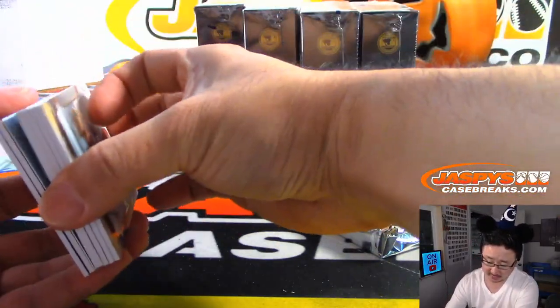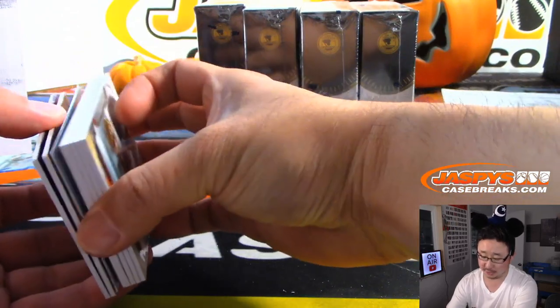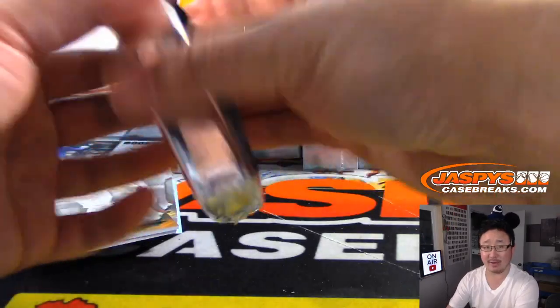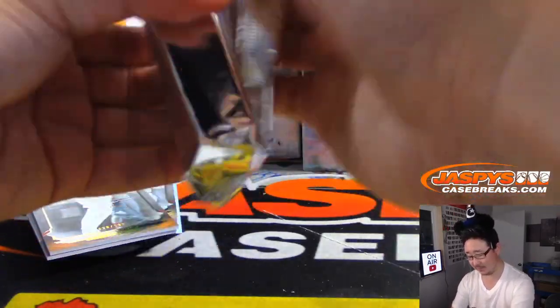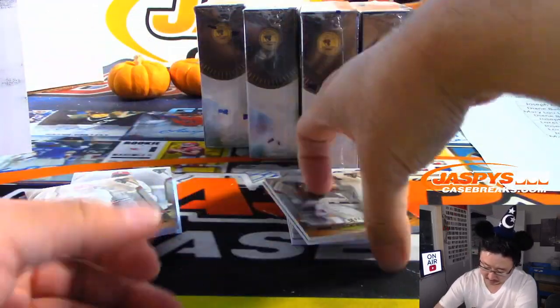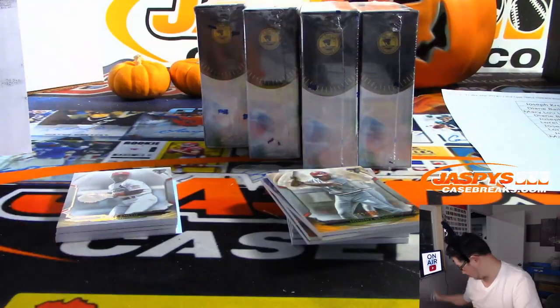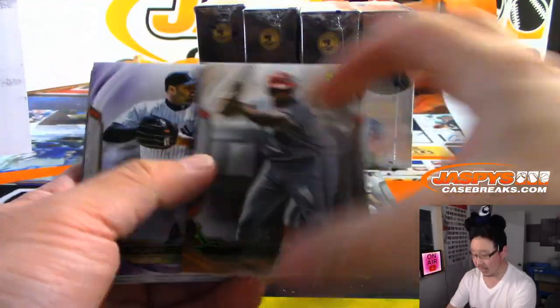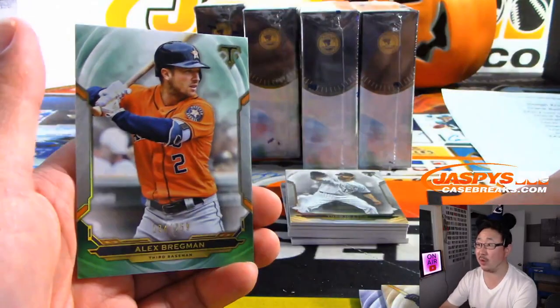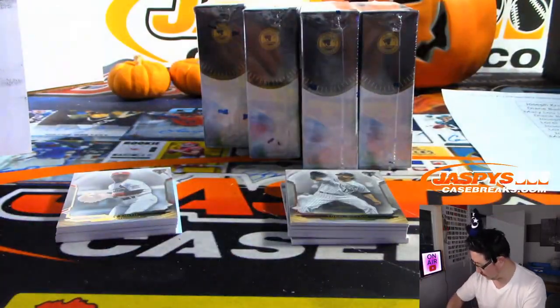All right, good luck, girls and boys. Ooh, a redemption. Blue redemption. Any guesses on that? For bragging rights? Johnny Bench to 199. Roger Clemens to 299. Andrew Benintendi to 199. Bregman to 259.